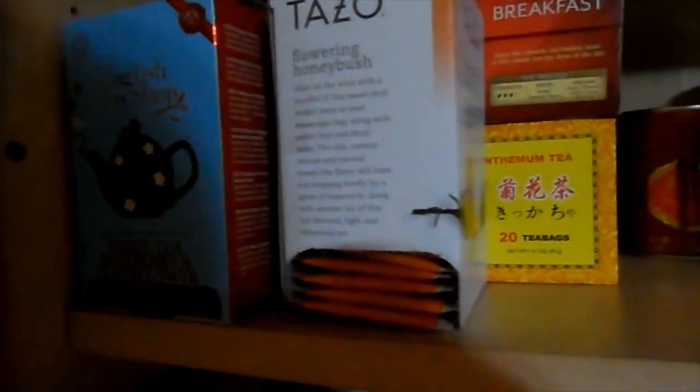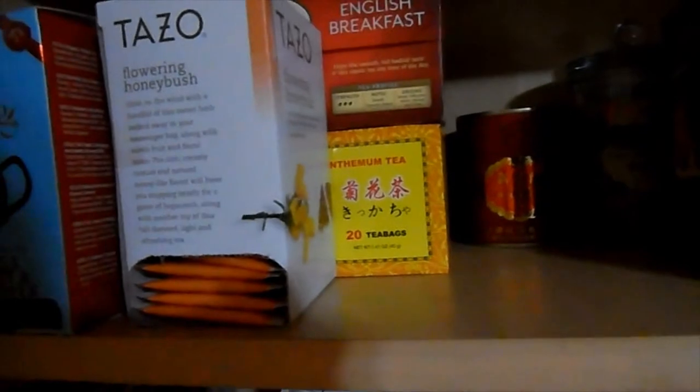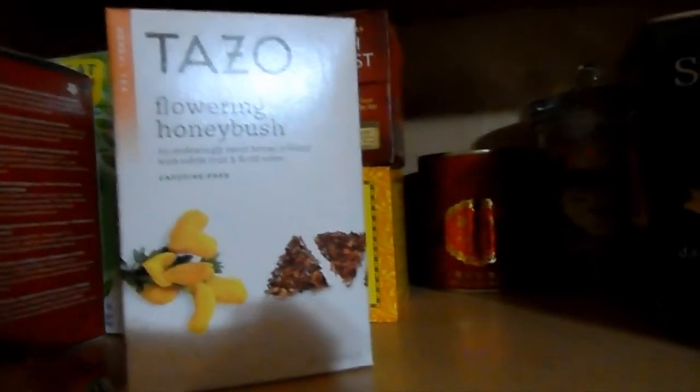All right, I approve. Tazo. Flowering honey bush. This, I know I've said multiple times with different teas, I'm like, oh, these are one of my newer ones. No, I'm pretty sure this one actually is my newest tea. Flowering honey bush. Right, caffeine-free herbal. Honey bush with natural flavors. Hold on, expiration date anywhere. And it's... Are you sure? Huh. No. Okay, best before October 10, 2020. All right, I still have time.